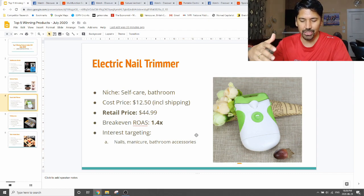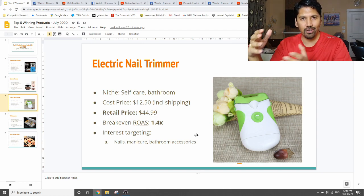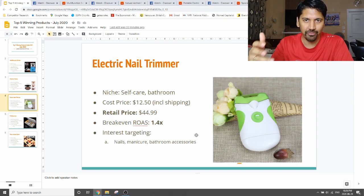These are items which essentially everybody uses. So you don't necessarily need to be very narrow in your targeting. You can use very broad target groups and you'll probably find some traction, because pretty much everybody uses a nail clipper, right? So there's definitely a broad niche that could work for this.